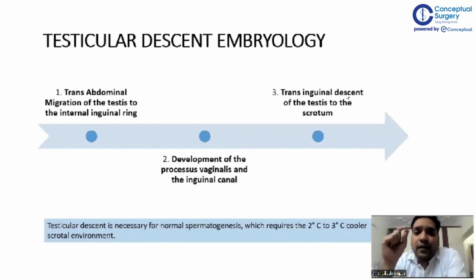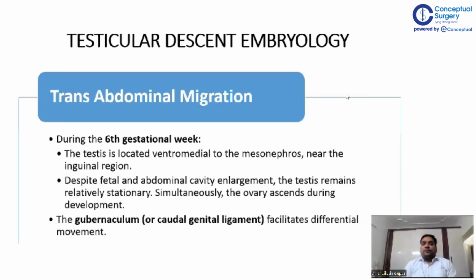You need to understand the exact embryology which takes place in testicular descent. Testicular descent in the prenatal state can be divided into three parts. Number one, transabdominal migration of the testes to the internal inguinal ring. Second stage, development of the processus vaginalis and the inguinal canal. Third is transinguinal descent of the testes to the scrotum. So let me discuss the first step, that is transabdominal migration. It starts from the 6th gestational week and stops at the 12th gestational week.